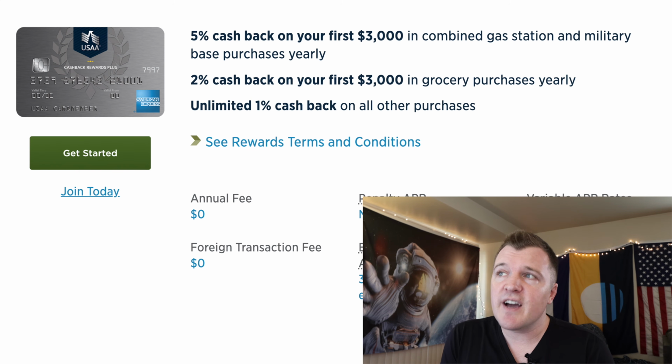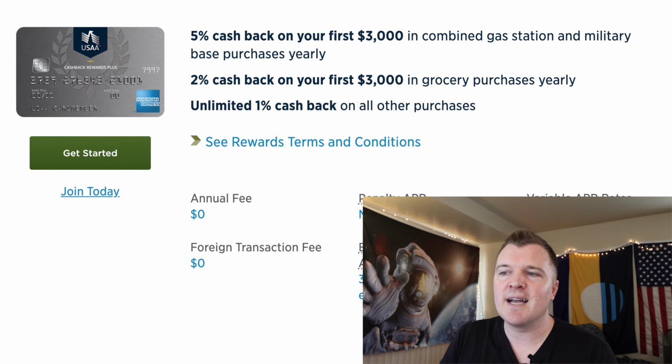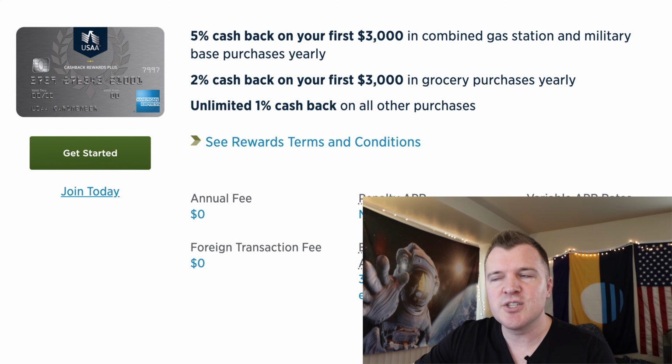And this earns you 5% cash back on your first $3,000 in combined gas station and military base purchases. Fantastic deal. You're probably not going to spend more than $3,000 in a year on gas, so you can use this card for the whole year. It also does earn you 5% at the shopettes at the gas station, as well as the BX, the base exchange. It doesn't earn you 5% cash back at the commissary. I don't know why. Some people have said it does.